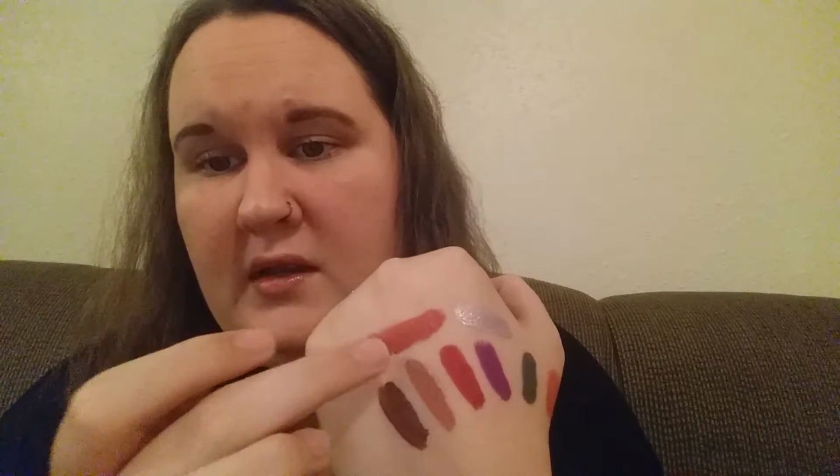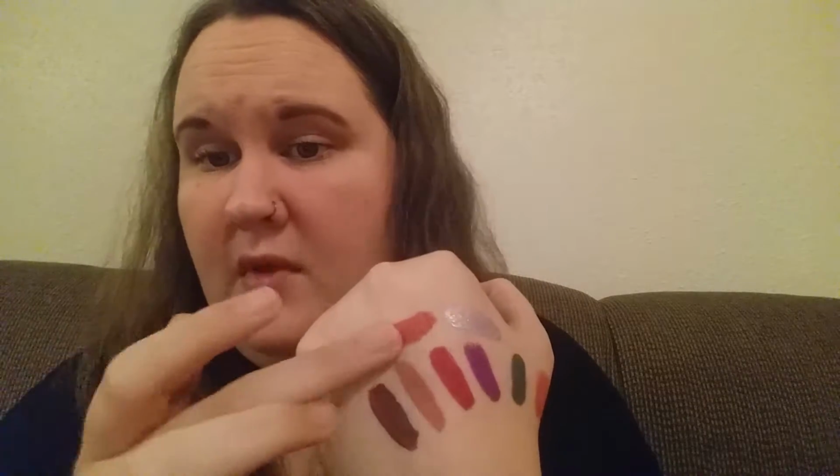This brown coffee one takes forever to dry. Even the part that looks dry over here is not. I mean, you can tell the part that's wet, but the part that looks dry over here is not dry. And this one that I just put on, already dry. And this one that I just put on, it's already dry as well. Those are really fantastic mattes for the price.